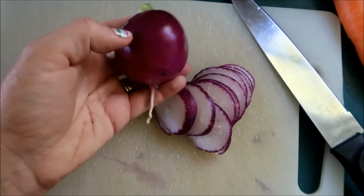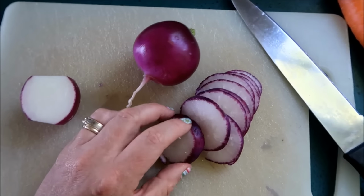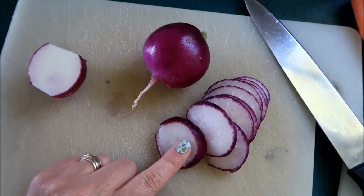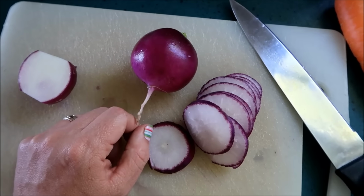Still harvesting radishes. These are amethyst radishes, and same story. Some to eat raw, these are less spicy, so Grant's been enjoying that. And then some to slice and pan fry, which I'll put in a salad, and then some raw to go in the salad as well.